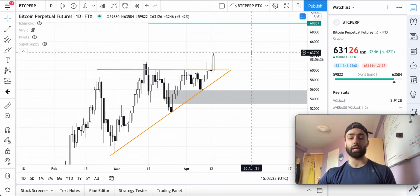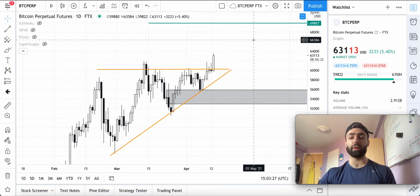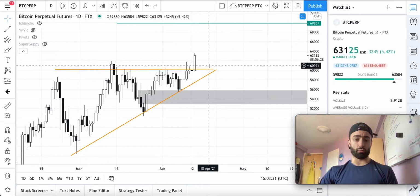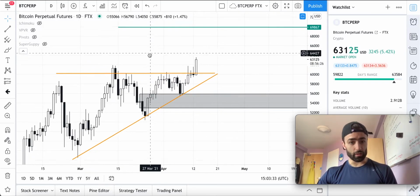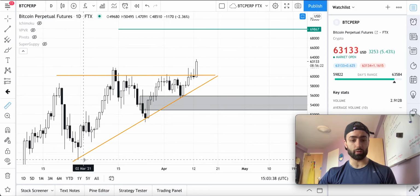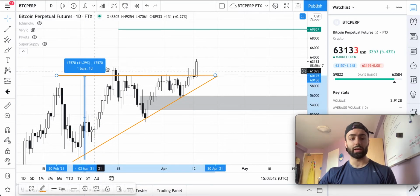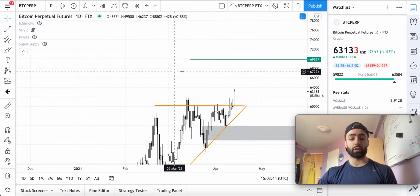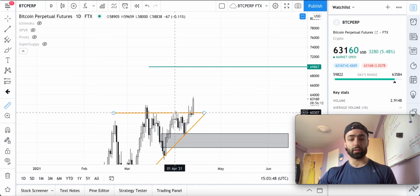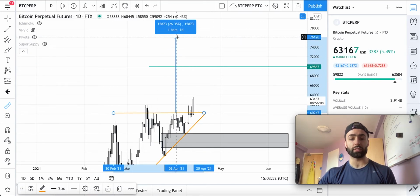You can see today we're getting that increase in bull volume that we need to see for this pattern to be valid. And we are pushing up at a significant rate. The target for this pattern is taken from the bottom of the lowest low up to the horizontal resistance, which is about 17,000. So if you were bullish with the 69K target, then you're going to be really liking this target.